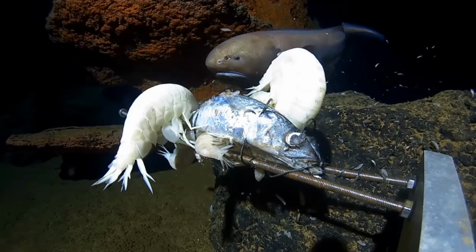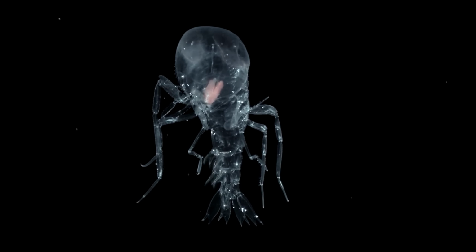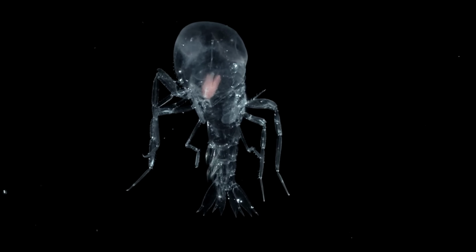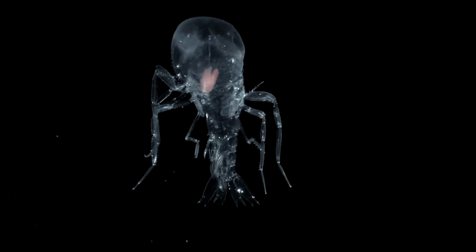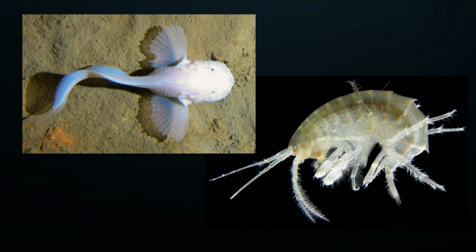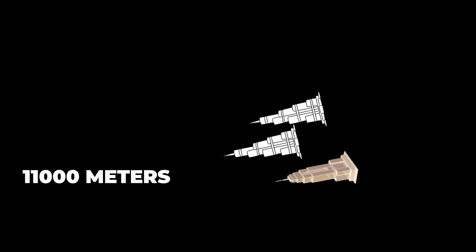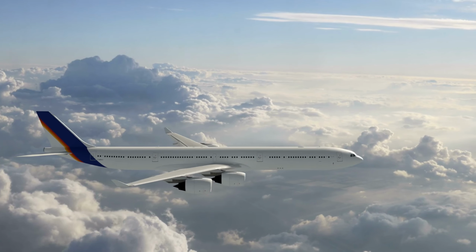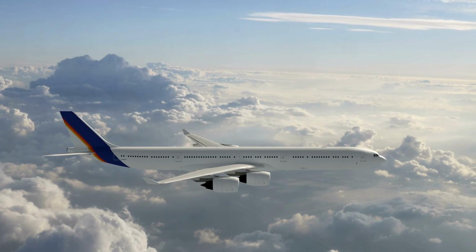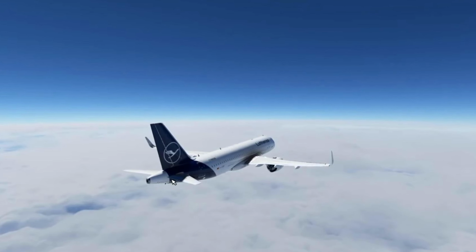Many creatures here have high concentrations of piezolytes, which are organic molecules that stop their cellular membranes and proteins from being crushed under extremely high pressure. At this depth, some creatures have found a way to survive, including these weird-looking ones. This depth is equivalent to 2 Burj Khalifas and 1 Empire State Building stacked on top of Mount Everest. That's also as deep as many international flights fly in the sky, 11,000 meters. That's a thought next time you're staring out your window at cruising altitude.